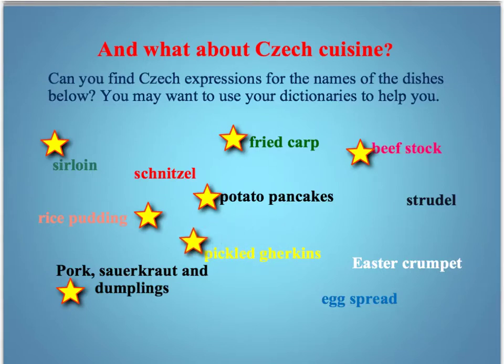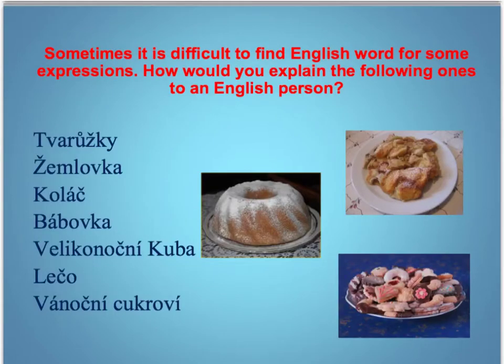pickled gherkins, egg spread, Easter crumpet, strudel, and schnitzel. Sometimes it is difficult to find an English word for some expressions. How would you explain the following ones to an English person?